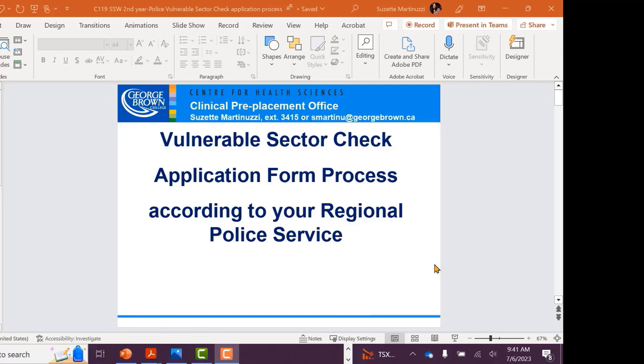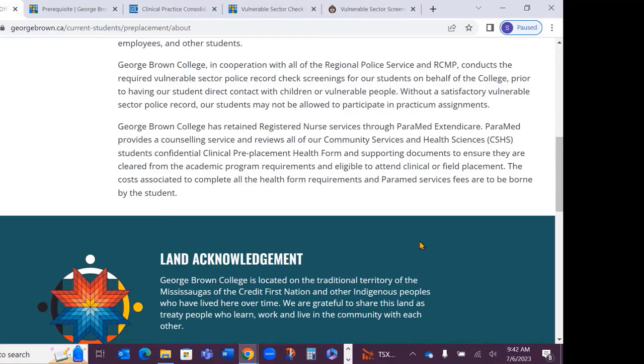Vulnerable sector check application forms are processed according to a regional police service. George Brown College, in cooperation with all the regional police services and the RCMP, conducts the required vulnerable sector check screenings for our students on behalf of the college prior to having our students in direct contact with children or vulnerable people. Without a satisfactory vulnerable sector check record, our students may not be allowed to participate in practicum assignments or field, clinical, or dental placements.